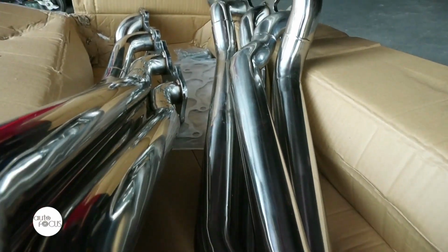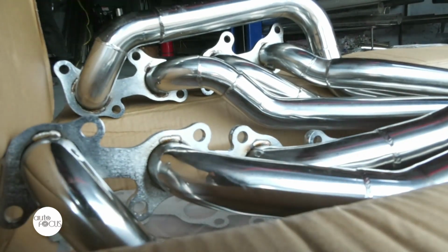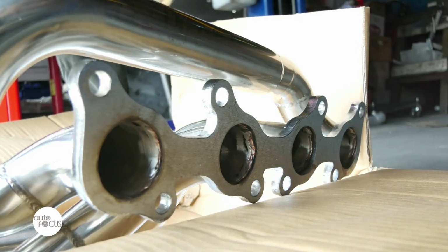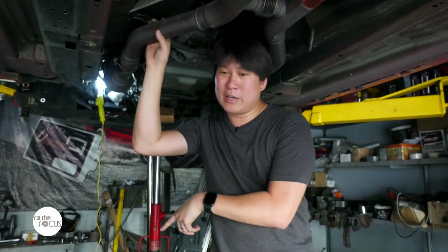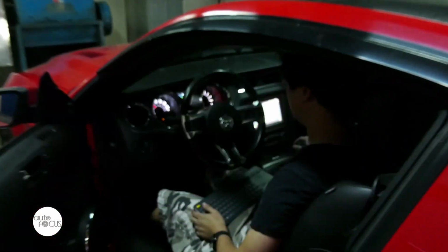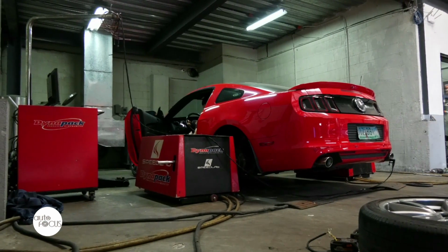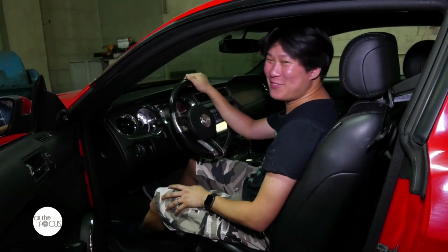So what we're installing is an OBX header. Performance-wise, between a $1,500 header and a header like this, which is around $700-800, there is a few horses difference, but you can get the expensive one like from Cook's because they have a greater band, slightly different design, but in general, it's pretty much a scratch. The proof of the pudding is in the eating. In performance upgrades on a muscle car, the proof is in the sound of the engine and the horses on the dyno. Sweet, sweet V8 rumble.